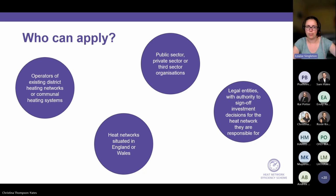Otherwise, we would need the owner of the heat network to apply, because they're the ones that are going to be signing the contracts and particularly on a capital side of things are going to be responsible for the match funding part of it as well. So we want to make sure that they're aware of that and they have the match funding in place as well.